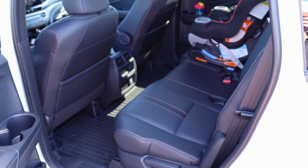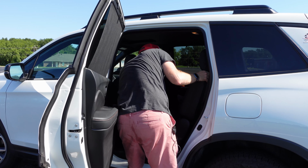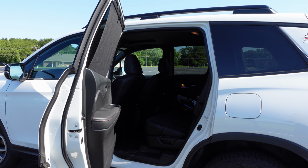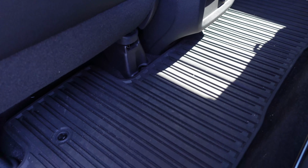And then hopping out, that same lever can be used to fold the seats flat and allow you to access more storage back here from that aspect as well. You don't have to pull the lever to fold them up, and these seats do actually scoot forward and back. You do get a center armrest that folds down in between the 2 passengers, so a lot of useful touches back here in the second row.